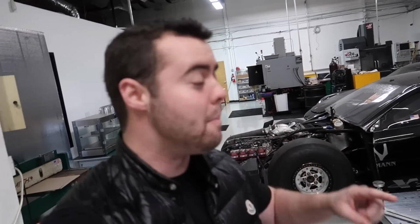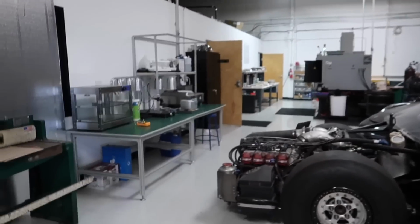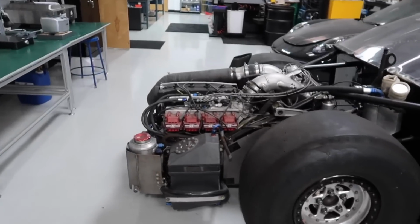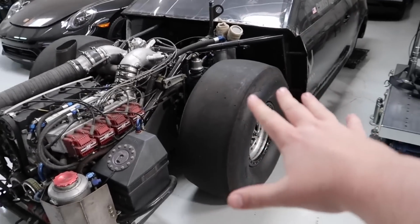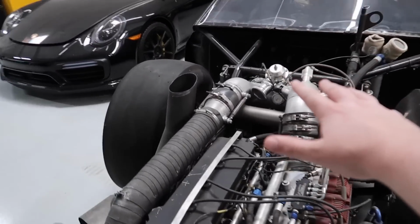All right guys, the cars get even cooler in the back of the shop. This is the world's fastest front wheel drive car, and it set the record in 2004. Let's take a look at this. It ran 6 seconds in the quarter mile. I looked at the car at first and went, wait, why are the front wheels so big? That's because this is a front wheel drive car.